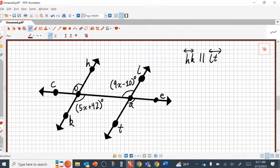Now, in math, what symbol do we use to say that two things are the same? Can you guys show me with your hands what that symbol looks like? Yeah, there you go. It's an equal sign. So we're going to write it out like this. 9x minus 10, whatever it is, and I have no clue what that angle is, but it has to be equal to 5x plus 42. They have to be the same.